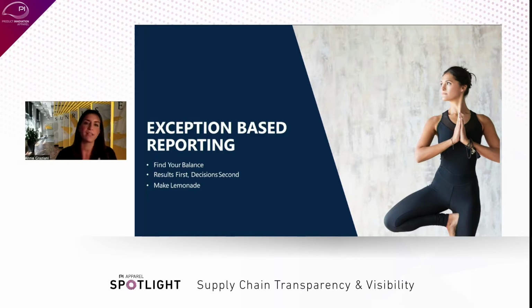And so rather than reporting to discover, pulling a variety of reports from a variety of different modules, then trying to make the best decision after the data has already likely changed and the story is different, you should expect with any modern platform that you're investing with, that you're interacting with, that the results are surfaced first, that the data that requires your attention is what you see immediately. And then from there, you can go explore through the details. You can go back into the weeds as much as possible.